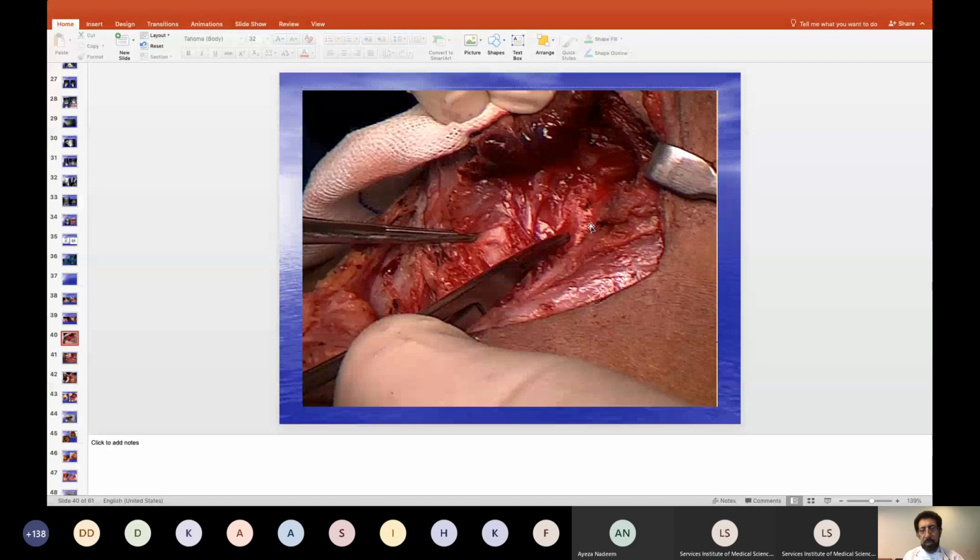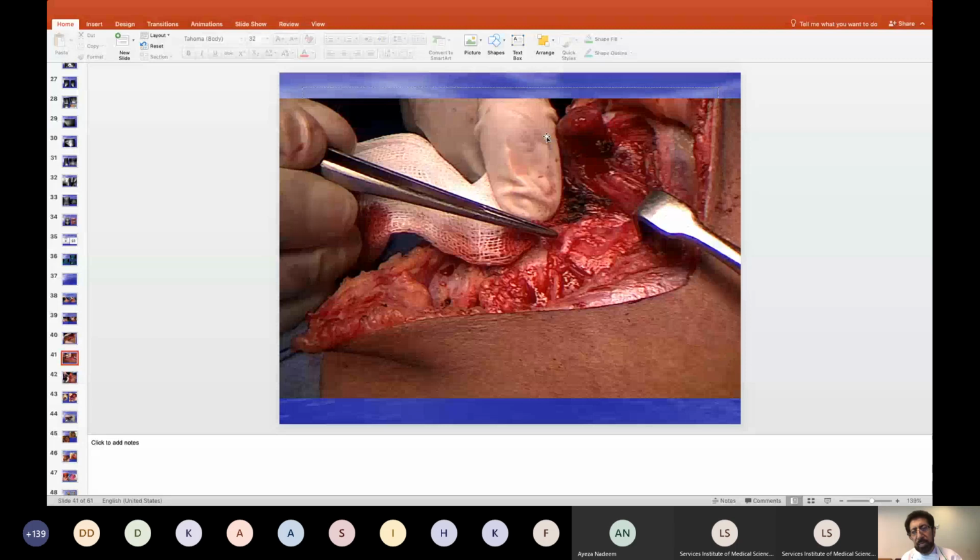We have rotated the whole of the thyroid lobe towards the opposite side. And this is the blood vessel. And now I'm showing you that you have to identify the recurrent laryngeal nerve. This recurrent laryngeal nerve can be seen going right into the trachea over here. And this was the adenoma lying right in front of the recurrent laryngeal nerve. If you're not very careful, you can very easily damage the recurrent laryngeal nerve. So luckily, we were able to find the recurrent laryngeal nerve, and we could trace it right up to the level of the point where it enters the trachea.